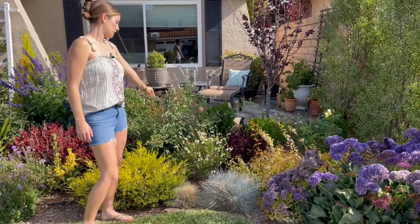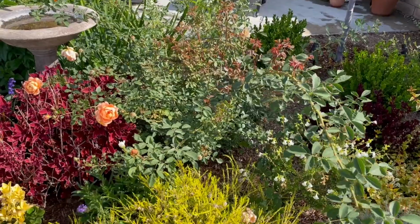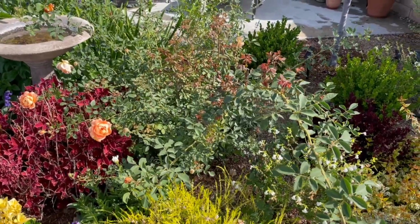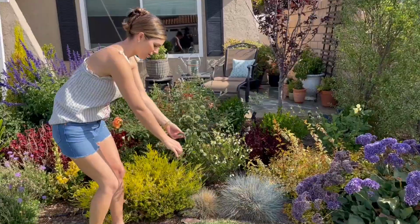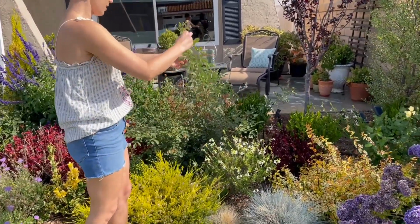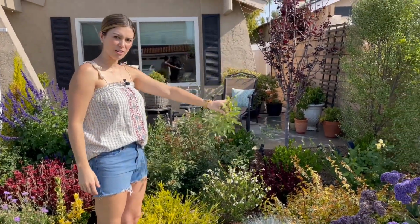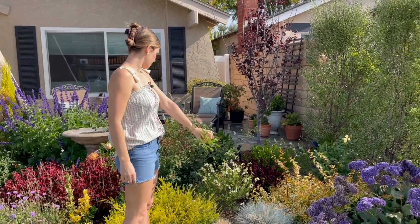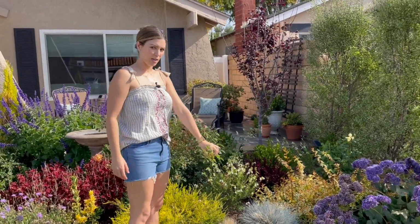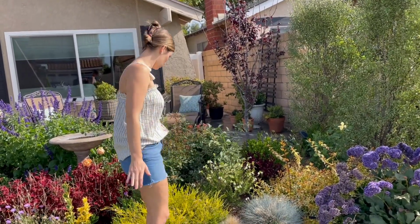This rose, this is a Lady of Shallot David Austin rose. You guys, I'm so confused by this. I emailed them asking, do you see how big this is? It's like 7 feet long, and they don't grow up, they grow out wide. I'm like, maybe this is a climber or something. I mean, I didn't buy a climber, but I don't know what the heck the deal is with this.